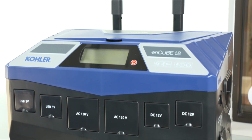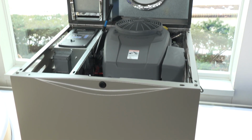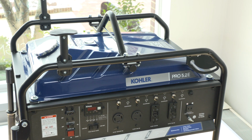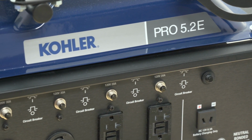All right, remember, there are two basic types. There's the portable one, which more people are familiar with, than the standby one, which we have here. The portable generators run on gasoline, so you have to refill them, and they're good for tailgating or camping. But for home backup power, it gets a little tough because you have to run extension cords to the appliance that you want to plug in.